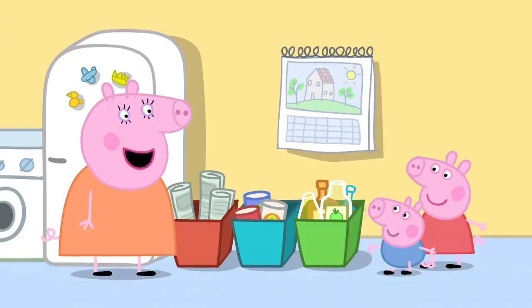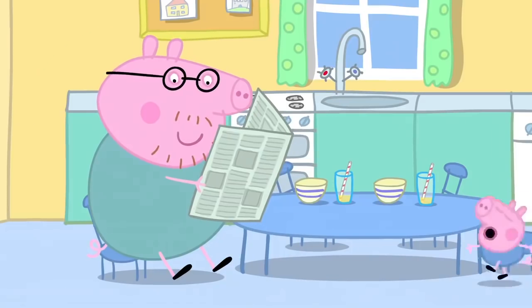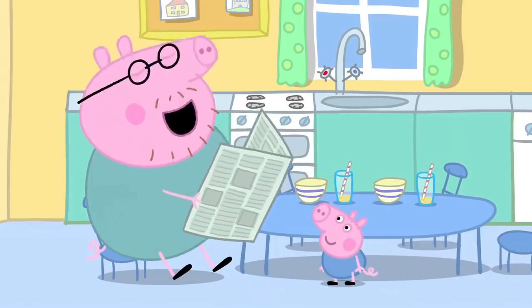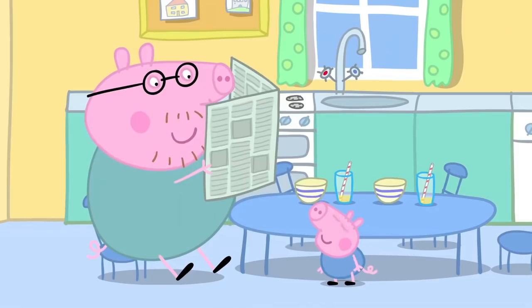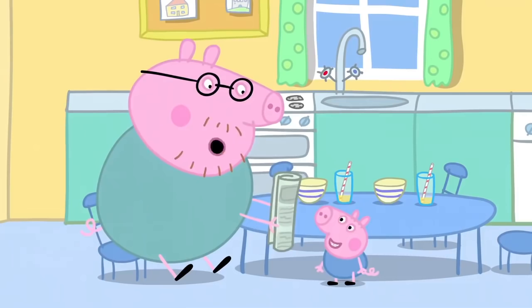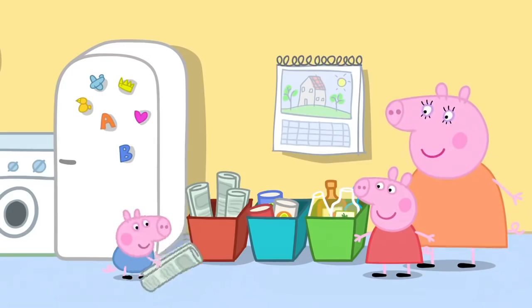Now, it's George's turn. Can you find a newspaper for the red box? George wants to recycle Daddy Pig's newspaper. Oh, I haven't finished with my newspaper just yet, George. You can have it in a minute. Oh, all right. Here you are, George. Newspapers go in the red box, George.